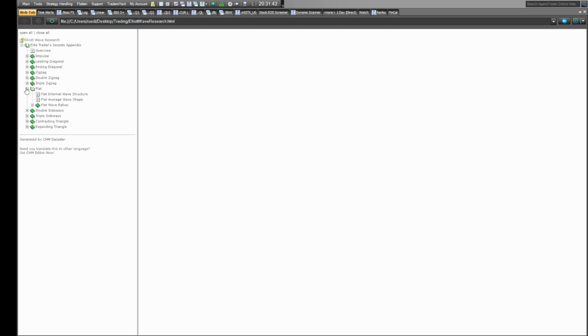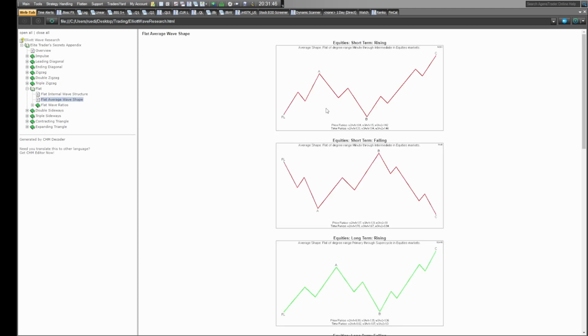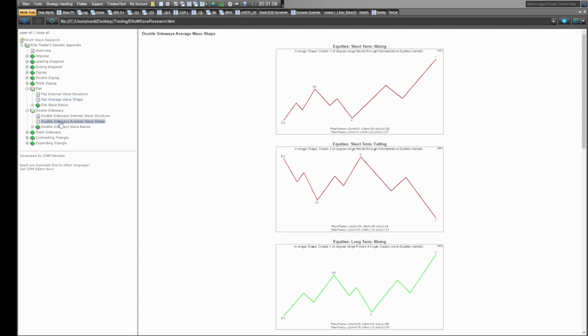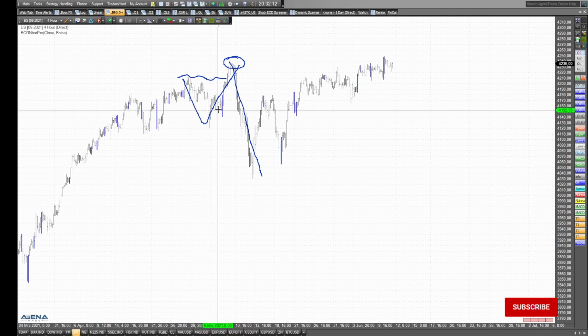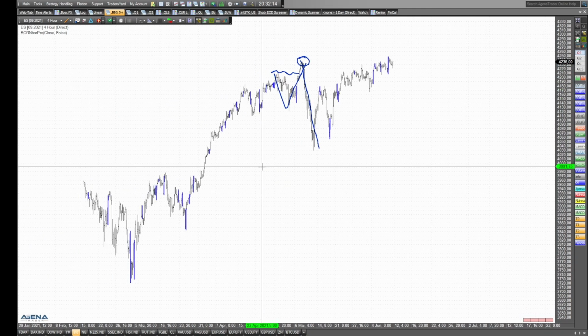We can switch to our database, and there we can see how it looks. Normally it is quite easy to see. We have an ABC to the downside, an ABC to the upside, and a 1, 2, 3, 4, 5 at the very end. Alternatively, it is sometimes not a 5-wave pattern at the end. In a double sideways, you can have an ABC at the very end as well. So it's the same structure, but the end is in a slightly different shape. Overall, this is exactly what we got here: an ABC to the downside, an ABC to the upside, and something here to the downside.